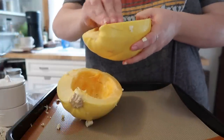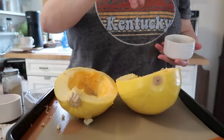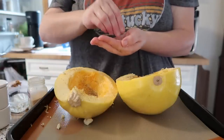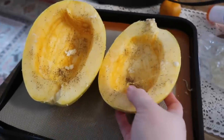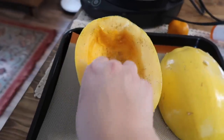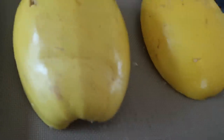I also like to season mine with a little salt and pepper, and I also add a little bit of garlic powder to it. This really makes it yummy. Once I get it seasoned good, I like to flip mine upside down on my baking sheet. And then, as I said previously, we're going to put it in the oven.